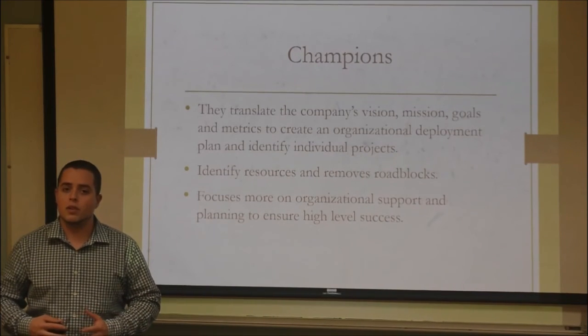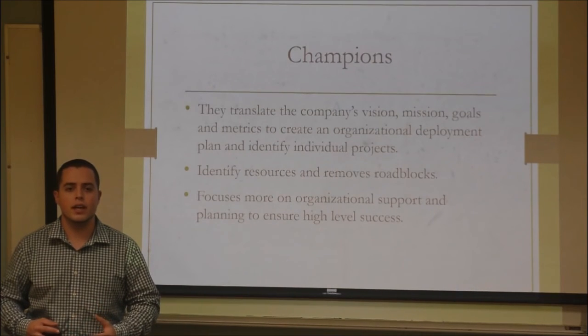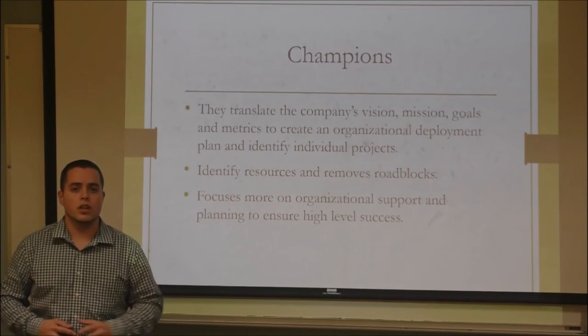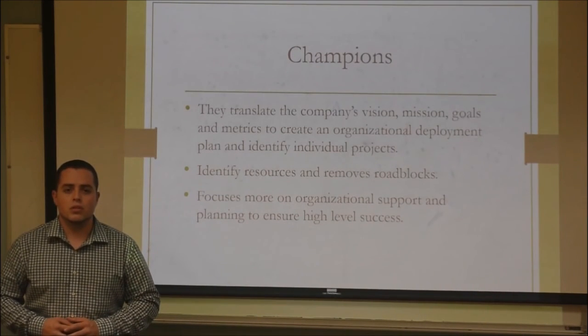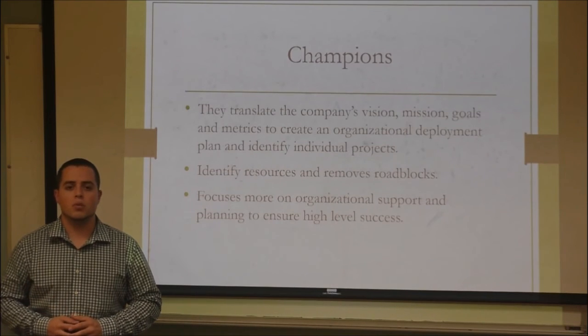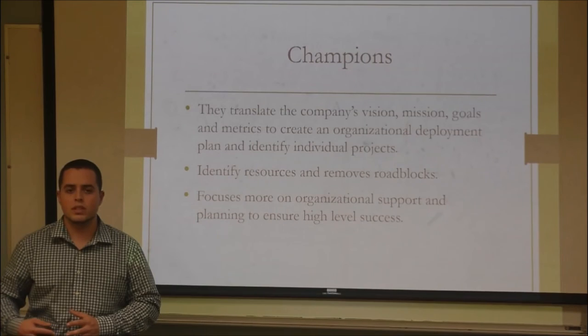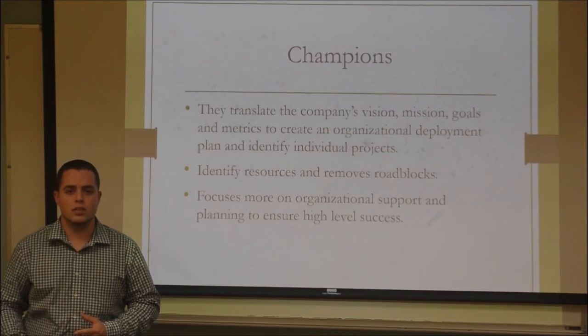They mainly are not involved in the project itself. They just organize the project, identify it, and apply the project for development under the other belt certified. So they're also in charge of identifying the resources that are going to be utilized for the development, as well as identifying roadblocks and removing said roadblocks in order to assure a high level of success of the project itself.